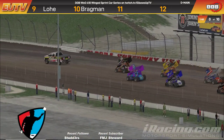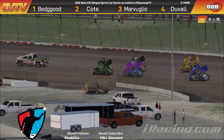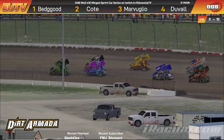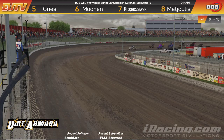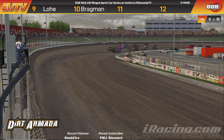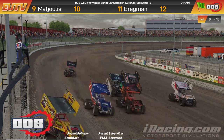Lewis Rosenberg unable to make the call here. We're going to go green this time by. You can see Justin doing a little bit of blinking. Hope that doesn't affect anybody here, but we're going green this time. Either way, 10 laps, top 4 advance. Green is out.